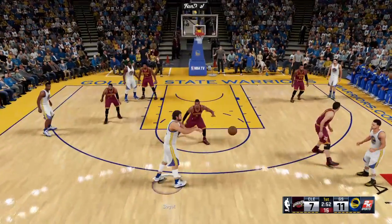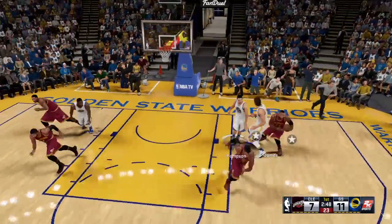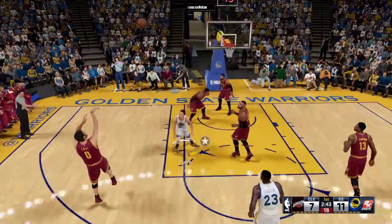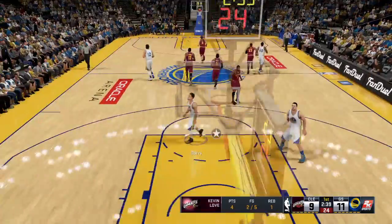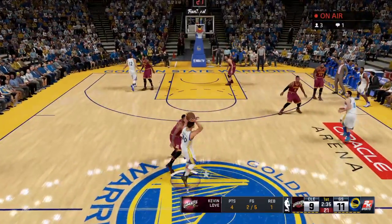Curry kicks to Bogut. From deep 3-point range. Curry with another miss. It would have been something to see if he could hit that shot from that deep. Craig, you know it. I know it. There aren't very many guys that can hit from out there, but he is one of them. That's the kind of range he has.